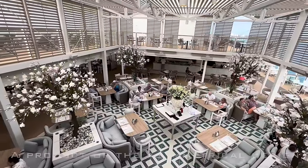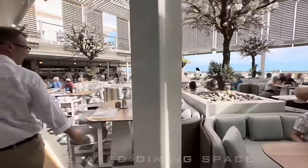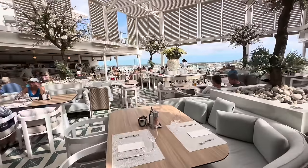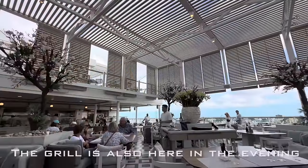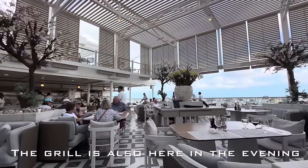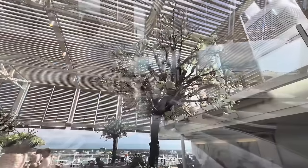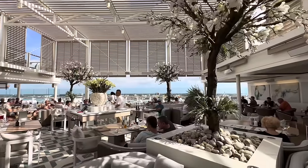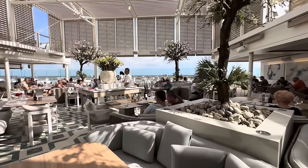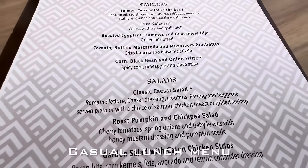This is a relaxed dining space, which includes Spaghettinopoli, which has those famous Naples-inspired pizzas that you're used to. And of course, the grill, which offers the delicious hot rocks concept of cooking on the lava stone during dinner. This is something you might also be used to on other Silver Sea ships. The grill does not have an upcharge, but it does require dining reservations for the evening.